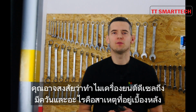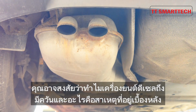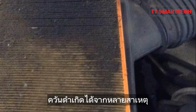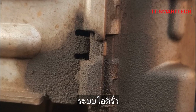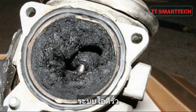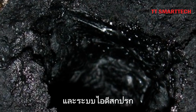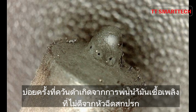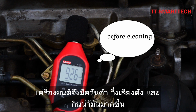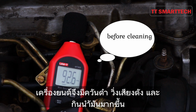You may be wondering why a diesel engine smokes and what is the reason behind it. Black smoke can have several causes. This could be a dirty air filter, a leaking intake system, a damaged EGR valve, or a dirty intake system. Most often, black smoke is caused by poor fuel spraying from dirty injectors. The engine thus smokes black, runs loud, and consumes more fuel.